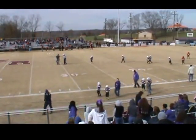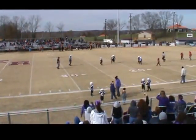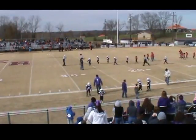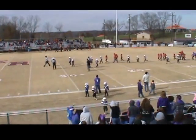There's going to be a flag on the play against Portland. It'll be likely a holding call. And the flag on the field is holding against Portland. The touchdown is called back. 3rd and 20 now.